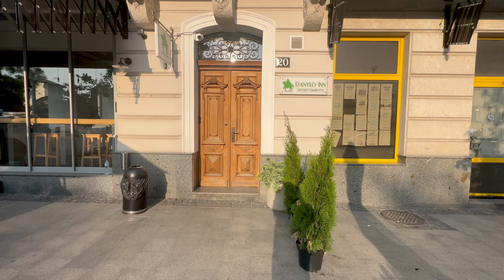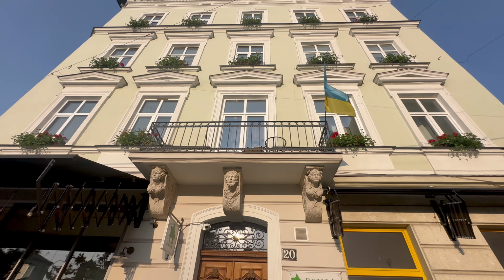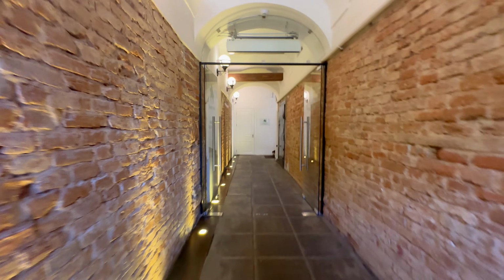This is how the building looks from the outside. They don't have a giant sign, so pay attention when you try to find them. Sometimes it's not that obvious. The hotel is located in one of the historical buildings.